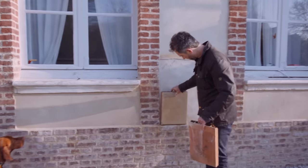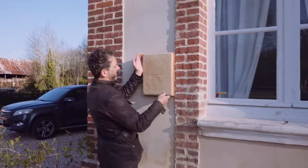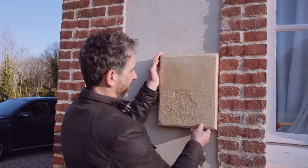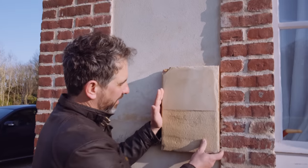This one is a bit... I think it looks too orange, too yellow. Okay, that's very yellow. I don't like it. Too yellow? Yeah. Yeah, that's much better. I think it's a bit wet still.